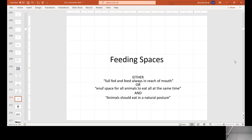They can eat what they need for a day, probably in 3 hours, so keeping them full fed throughout the day becomes a challenge. So we have to have either those two things, and then we want our animals to eat in as natural a position as we can make it without hurting them, without damaging them. So as we design our feeding spaces, think about those things.